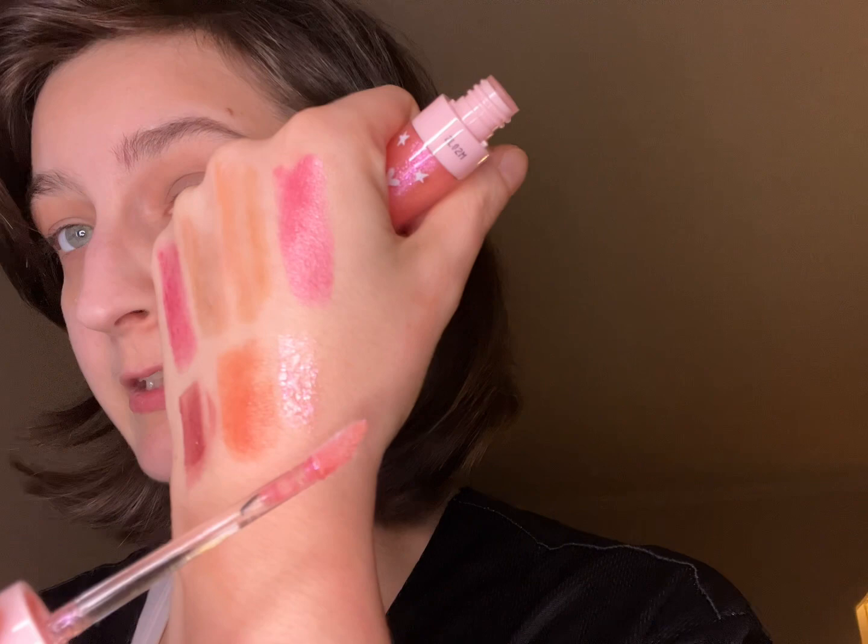I'm not a big gloss person, but I do like some glosses here and there. That's Glitz Ritual. Smells not like cake, is my best description. Then we have ColourPop Hocus Pocus 2 Sisters Behold. Cute little cat on there.